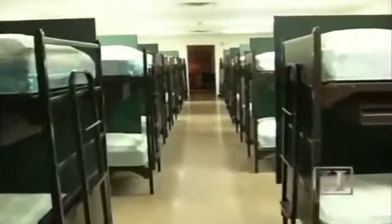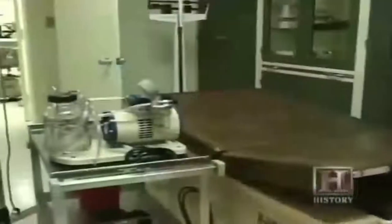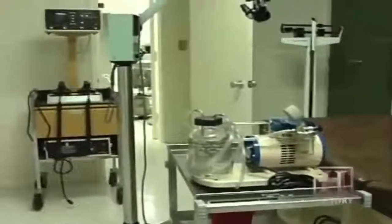This bunker really was an amazing project in the sense that it was not just a big concrete box. It was a site where a whole segment of the government could come down. They could live here, they could sleep here, they could eat here. All their physical needs were taken care of.